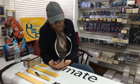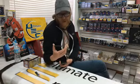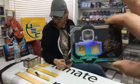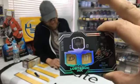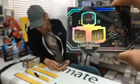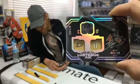We have a Black Lustrous Ink jersey, 138 out of 175. And I'm Duck Ryan Kessler. It's funny. It's always the... Jimmy Golden. There you go, Jimmy. Doesn't hurt when you get these teams. You never know when it's going to happen. Nice looking card. Really nice looking. Sharp looking card.